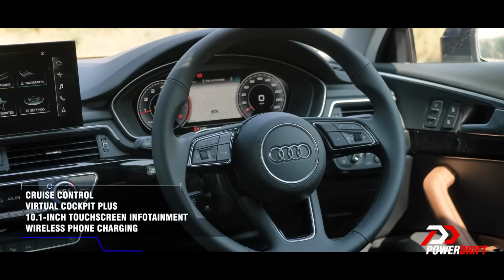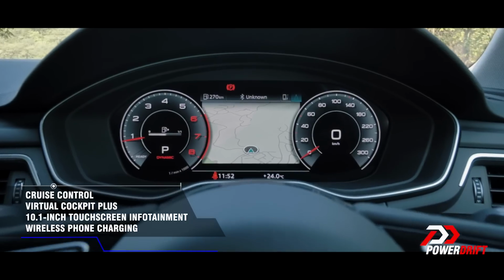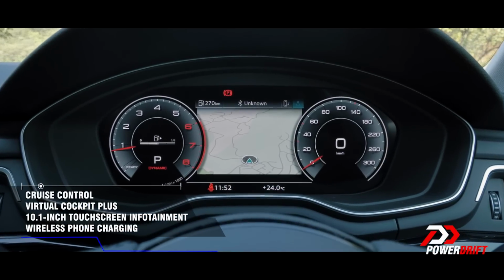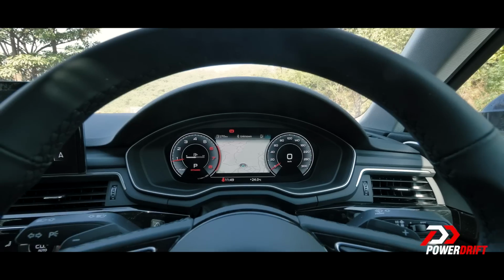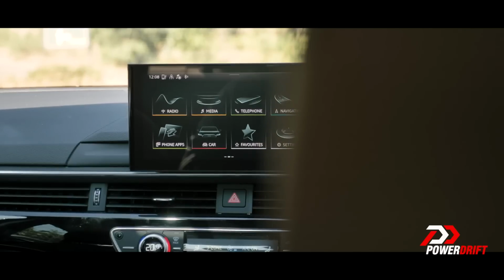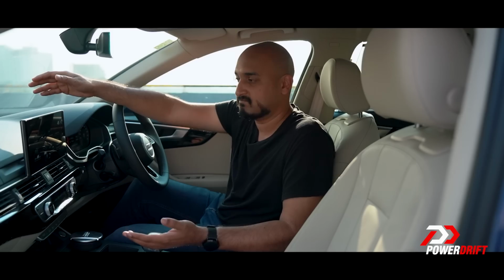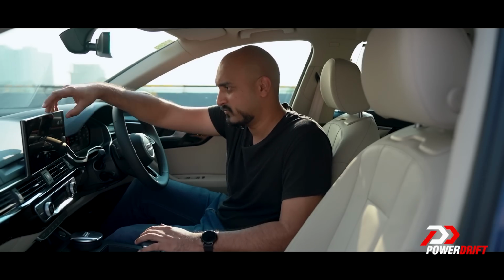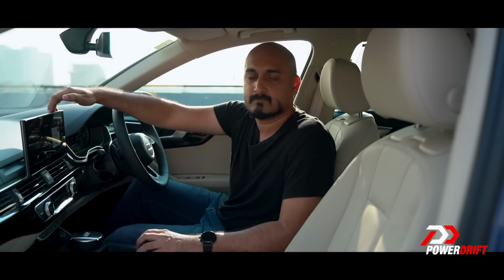And then of course you can't obviously forget the virtual cockpit. Now a lot of people have tried to mimic this and copy it, but Audi just gets it. They just get how to make super intuitive and easy to use instrument clusters. And let's not forget this freestanding 10.1-inch touchscreen, which honestly I have no reason to complain. It's super fluid, responsive and really easy to use.